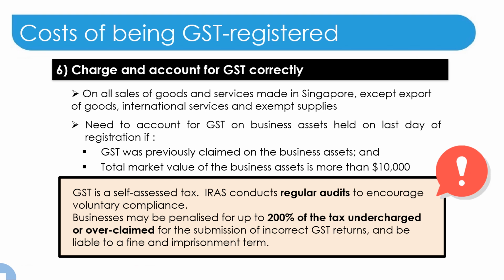It is important to note that GST is a self-assessed tax. You must assess your supply to determine whether it is a standard rated supply, zero rated supply, or exempt supply, and apply the correct treatment. At IRAS, we conduct regular and random audits to encourage voluntary compliance. For the submission of incorrect returns, businesses may be subject to severe penalties.